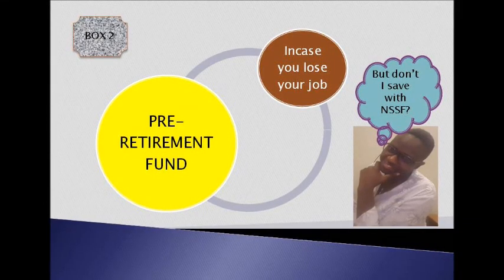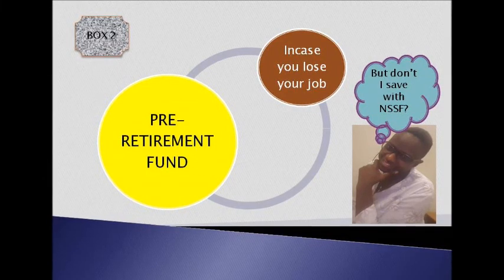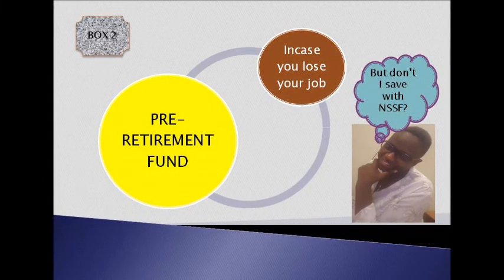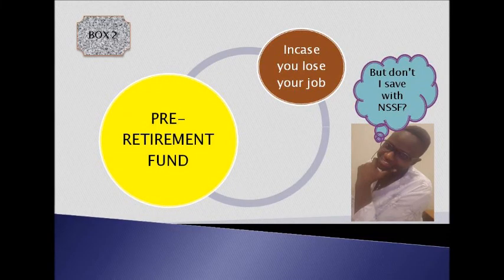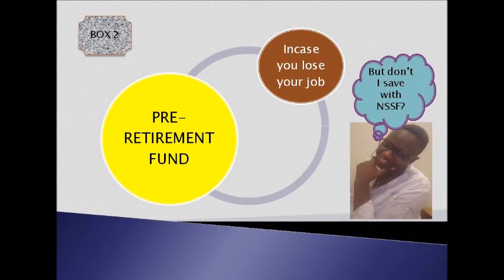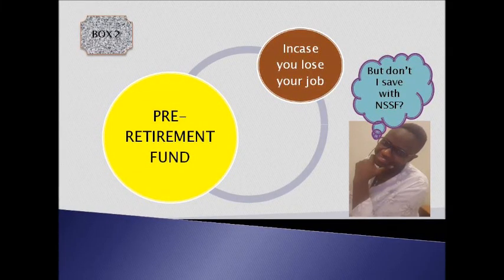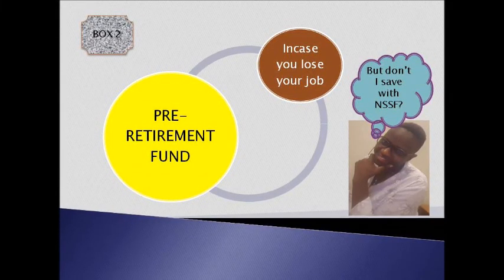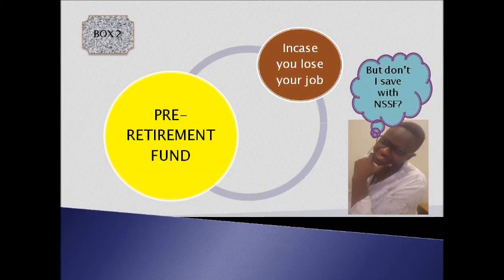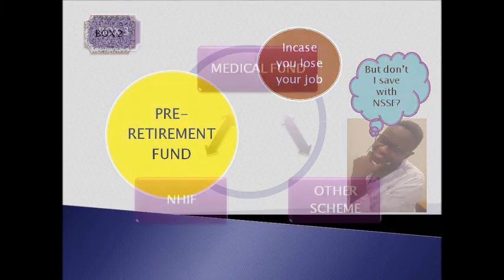Now you might say, what about the social security fund? For me, I've been contributing, but sometimes you find you don't have a job. Now this money I won't access until I get to a certain age. So I always have to make sure that I take care of myself until I can access that particular fund when the time comes. So this is what the box is for.